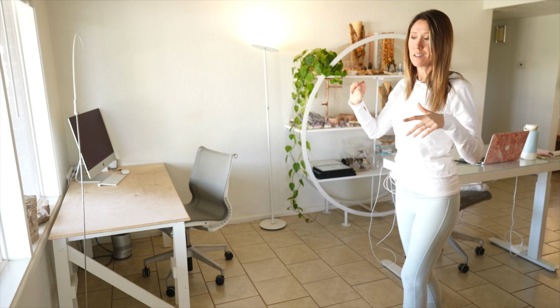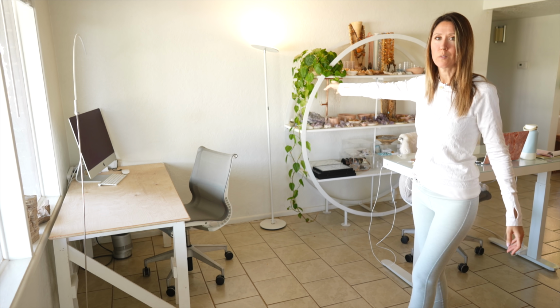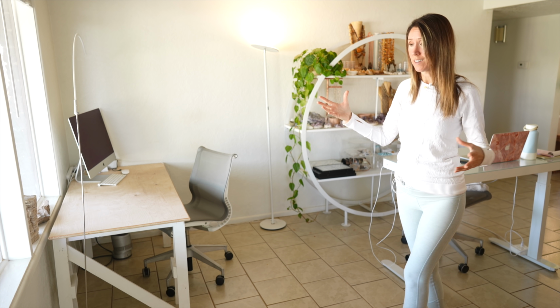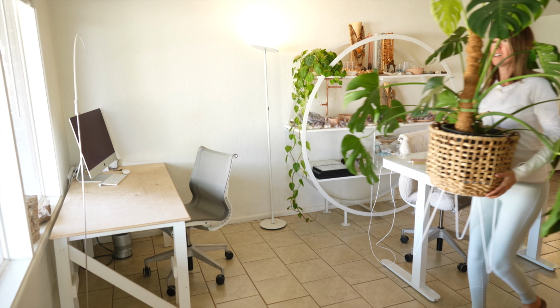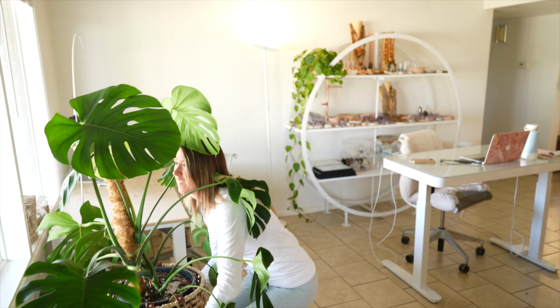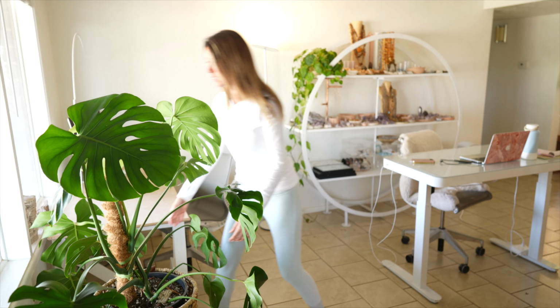I've got 3 monsteras and I'm going to try one out here. I've got one in the bedroom and then that'll leave one in the plant room, because right now I've got 2 in the plant room and it's pretty out of control in there. So I'm going to put one of them here. Let me grab that. All right, this one is the littlest one in the plant room. So yeah, I think that'll work.